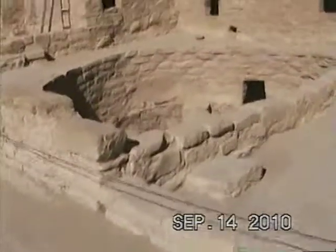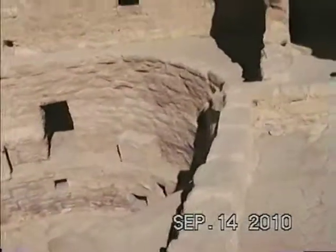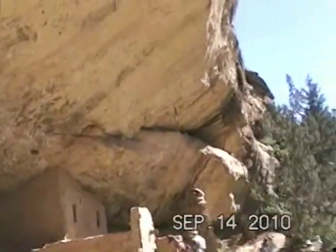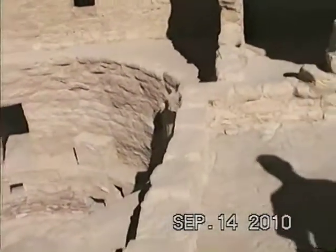There he goes. Down the hole, to get into the kiva. And this is the kiva. Let's see if we can see him. Somebody's come there. These are all rangers. I guess he's not coming. Eric, what happened to you? Okay.